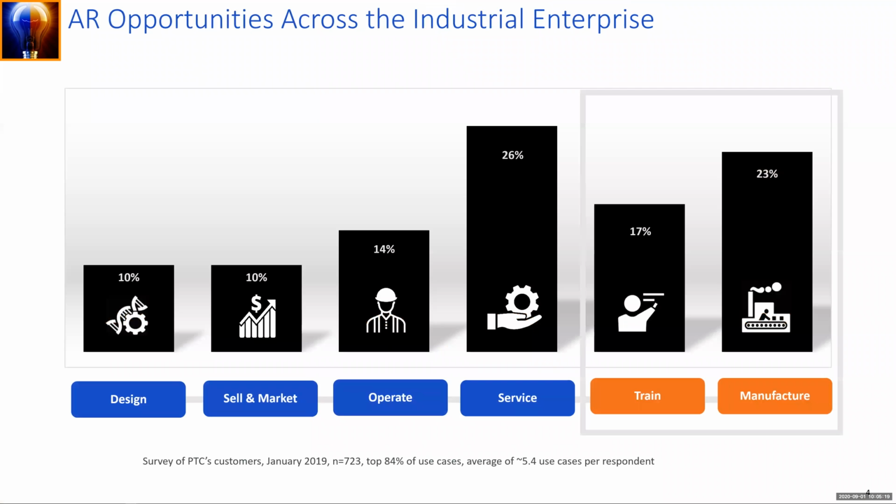So when we look at AR opportunities across the industrial enterprise, I work as a partner with PTC and their Vuforia solution in this space. And they did a survey of their customers, and what they found was that across design, selling and marketing, operating the product itself, so the smart connected products that I mentioned a minute ago, service, and then training and manufacturing, a very significant portion of the opportunity was on the training and manufacturing side.